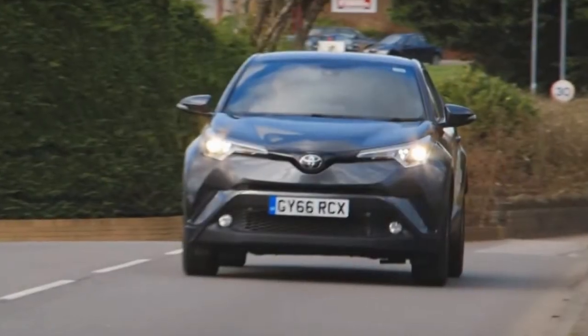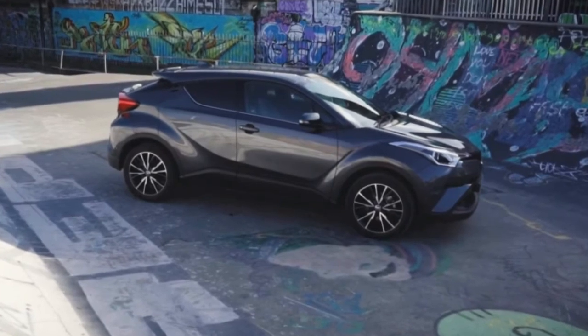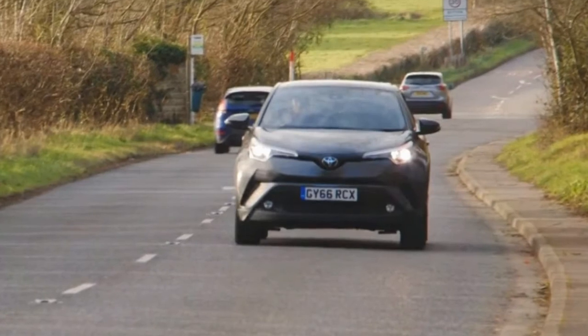The irony is, the CHR is actually quite a spacious car. There's certainly enough room for a pair of 6-foot adults in the back, and the boot is a decent size too. Our only complaints are that there's a pretty hefty lip to load items over, and also a big step in the floor when you fold the back seats down.